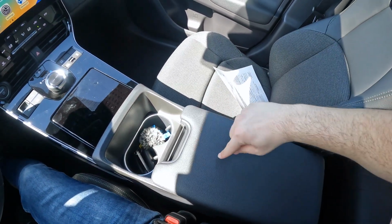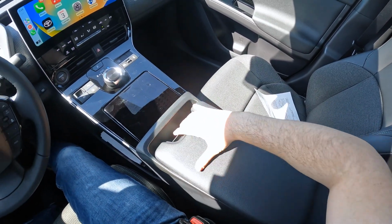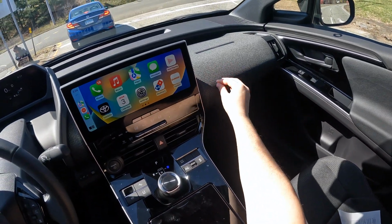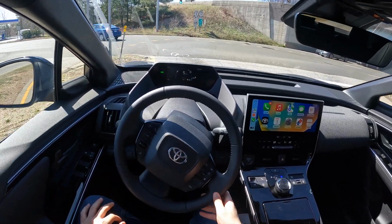And inside there is a decent amount of space. It is nice and big. This is actually nice and soft. You could move or slide this armrest. Definitely nice. This has that recycled material. Definitely feels nice.